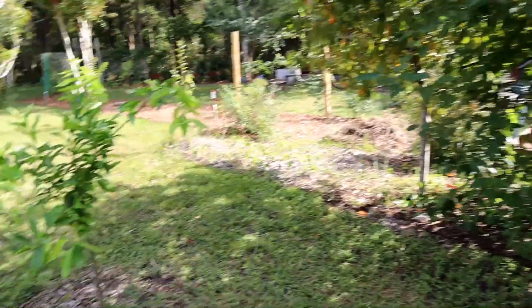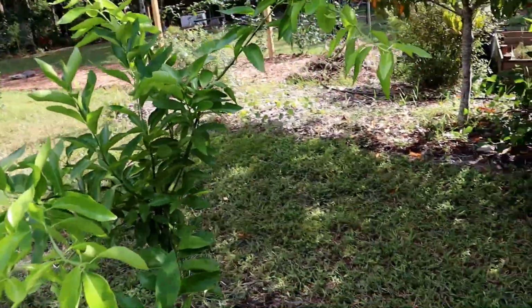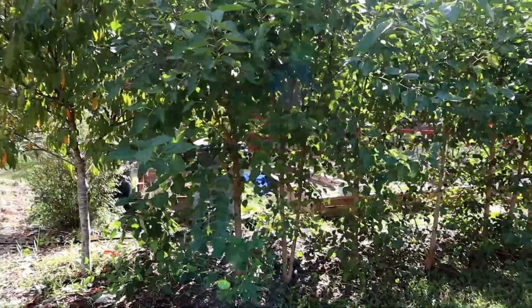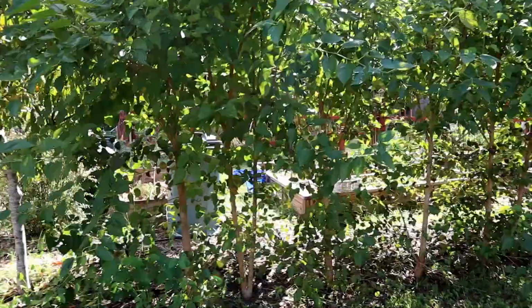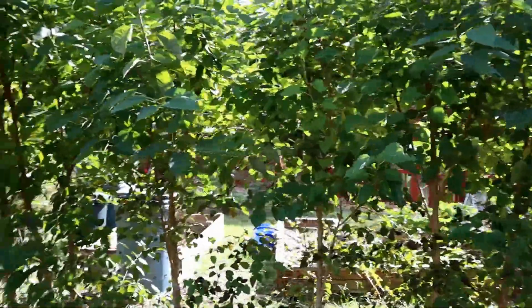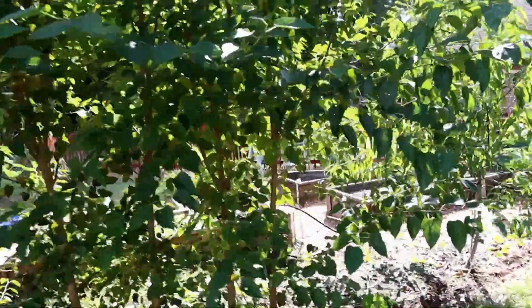Come back behind me. This is our orange tree, a mandarin orange. And then that's another peach tree right there. And then next to that is my mulberry hedge. I will say, cutting the mulberries back like that, which I need to do again, really made them produce a lot more mulberries, which the birds have pretty much all gotten.